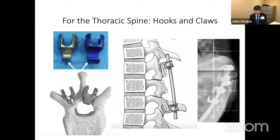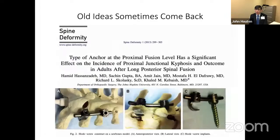And this actually was quite a strong fixation. I continued to use hooks well into my practice as an attending in the mid-90s. And the truth is, I never remember having a case where they failed or having a patient have an injury from the hooks. So although they've sort of disappeared now that thoracic pedicle screws are well established as a practice, I think there is an importance to recognizing the development of surgical technique. And one of the reasons is that old ideas sometimes come back.